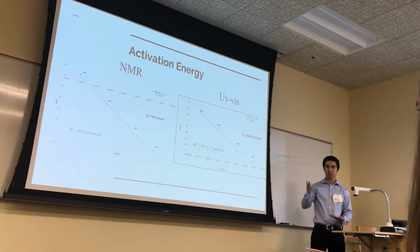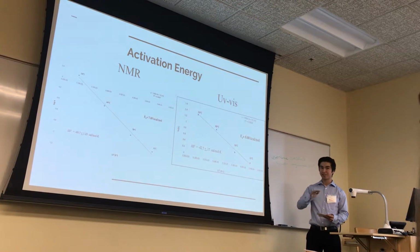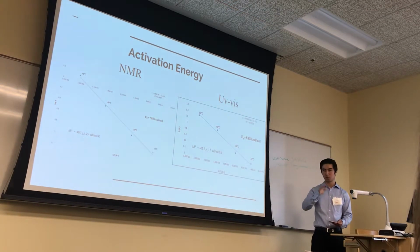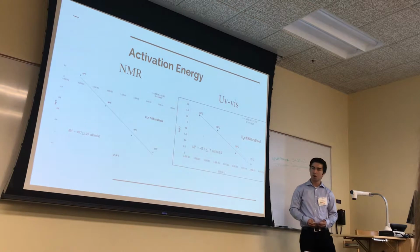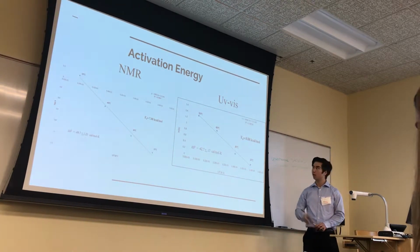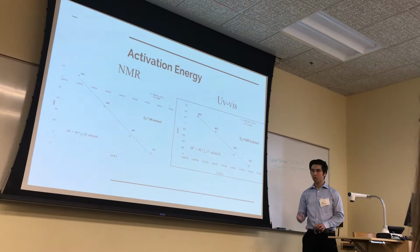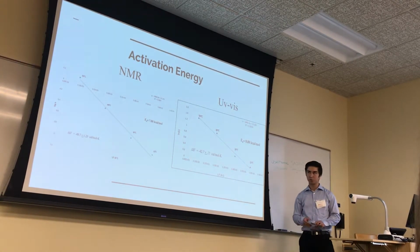With the data we gathered from the NMR and the UV spectroscopy, we were able to get two activation energies by tracking two different atoms with two different methods, but for the same reaction. For the NMR, we got an activation energy of 7.88 kilocalories per mole, and with the UV spectroscopy, we got 8.88 kilocalories per mole. This is really good for us because they are so close to each other. That means they are reliable.